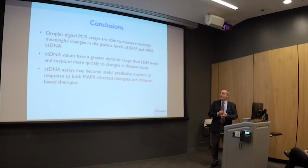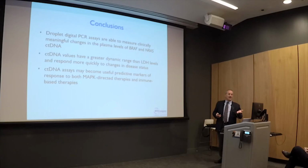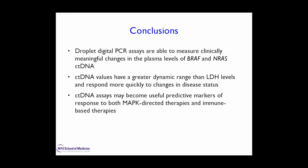So just to wrap up, we think that the droplet digital PCR assays can measure clinically meaningful changes in the plasma levels of these mutations in the cell-free DNA. These values have a very high dynamic range, I didn't point that out before, but much higher than the LDH, and they respond more quickly to changes in the disease status. So we're hopeful that these can become predictive markers of response to both MAP kinase-directed therapies and the immune-based therapies.